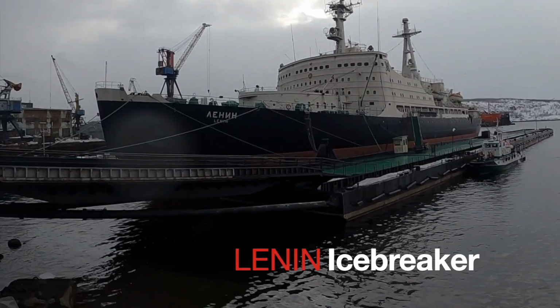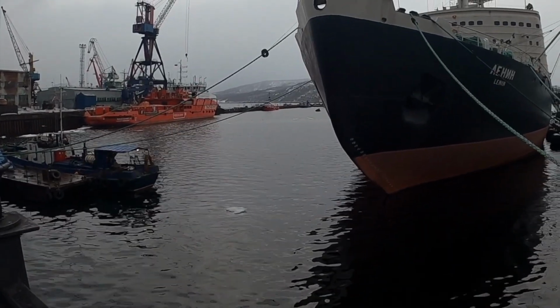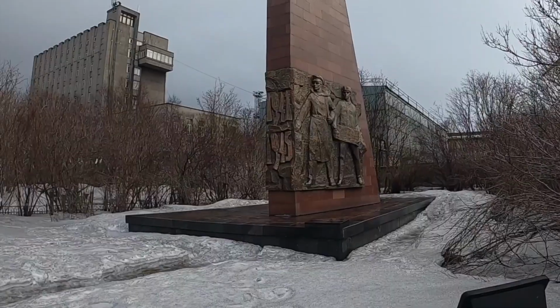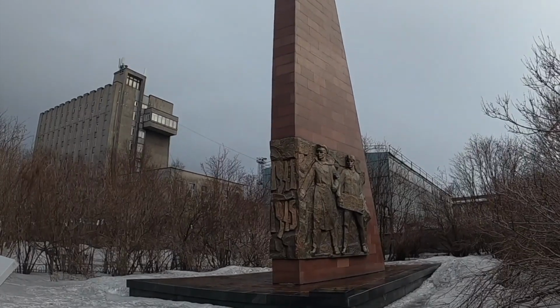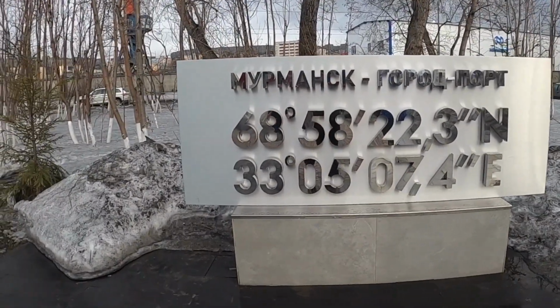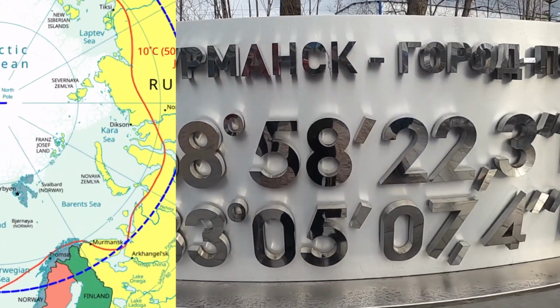Icebreaker. If you go inside you can see its old reactors, see the galley, see where all the sailors used to live, and they do tours there all the time. So yeah, another monument to Murmansk as one of the hero cities of the Soviet Union, fighting against the Germans. This the latitude and longitude, 68 degrees north. The Arctic Circle I think starts at 66 degrees.